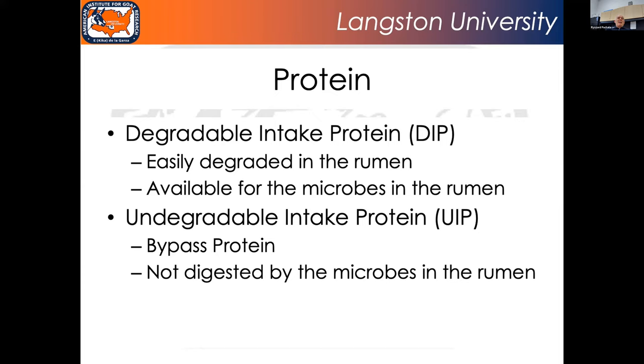And we have the other, undegradable intake protein, UIP, which is also called bypass protein. They are not digested by the microbes in the rumen, but they are digested in the abomasum and small intestine, and their value is in many cases much higher than that of microbial protein. So basically, degradable intake proteins are converted to microbes, and undegradable ones go down to be digested in the small intestine, and their value is much higher than degradable intake protein or microbial protein.